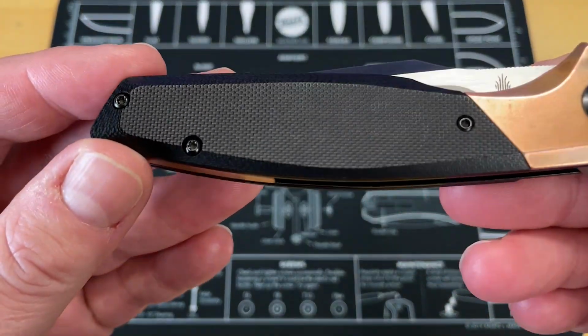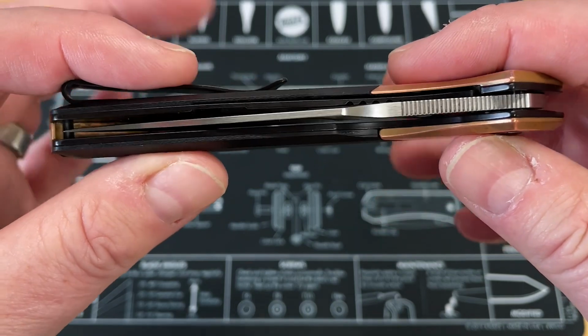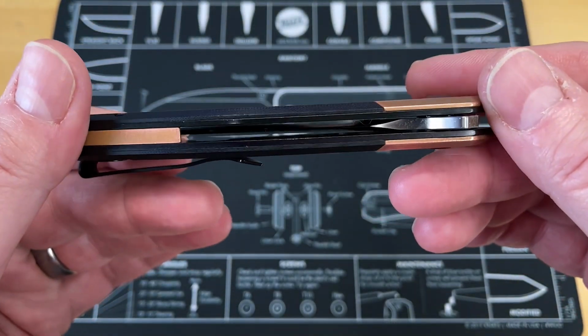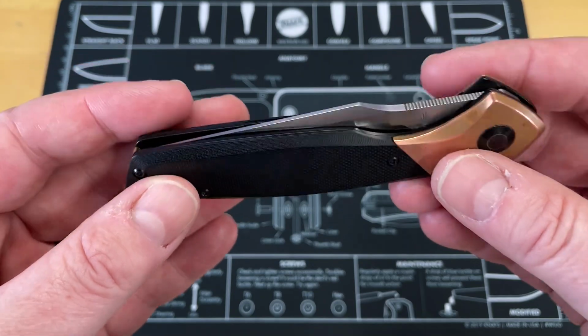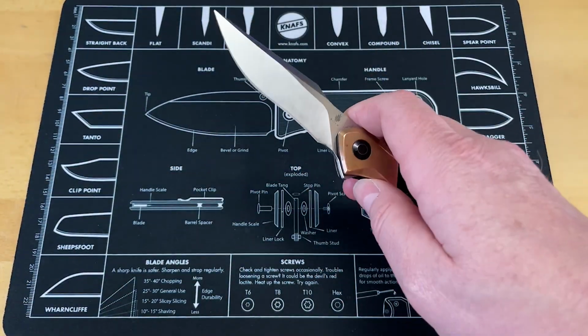package. The G10 on this was done really well. The marriage points on this are great. I have had this completely apart. It comes apart, goes back together really easily for maintenance and things like that. And just that all black look on those liners with just copper and black. You can't go wrong with that. Action on it is great.